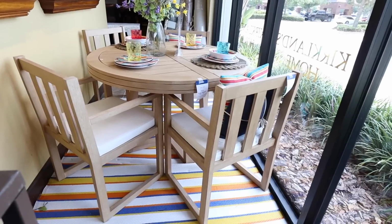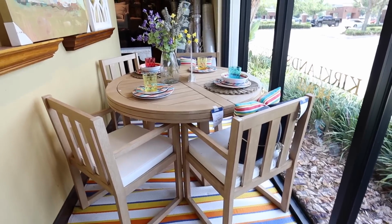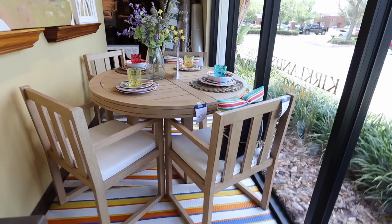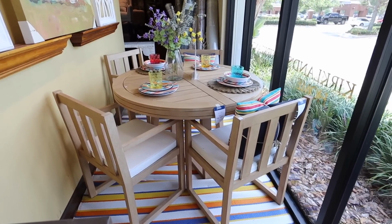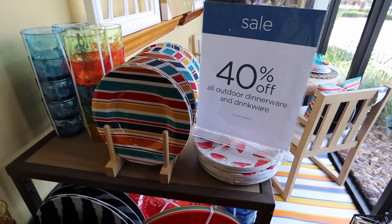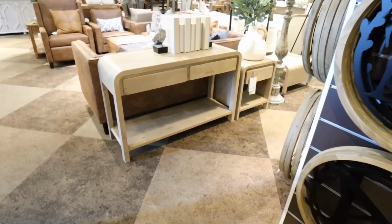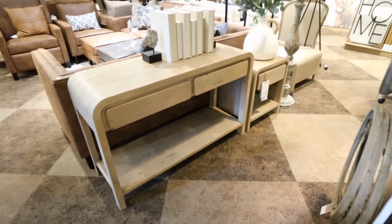Right here, this is the natural wood outdoor dining table. It's stunning and I love the way they have it set. The table's 40% off. It's down to $4.79 and then the chairs are down from $2.99 to $1.79. This is such a beautiful set and I love how it is set with all of the outdoor dining items. Those are actually on sale as well. The outdoor dinnerware and drinkware collections are also 40% off. I can't stop looking at these. It's a love affair. I love this so much. I love this whole collection.